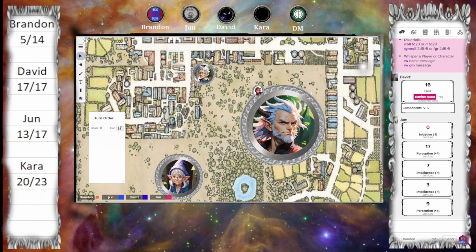3 silver, 5 copper, and fine. I give him 3 silver. He waits for 5 copper. I give him 2 silver. No, I give him 4 silver. No, wait, I take all the silver back from the counter. I give him 4 silver. He takes it. Gives you 5 copper pieces back after looking at you a bit weirdly.